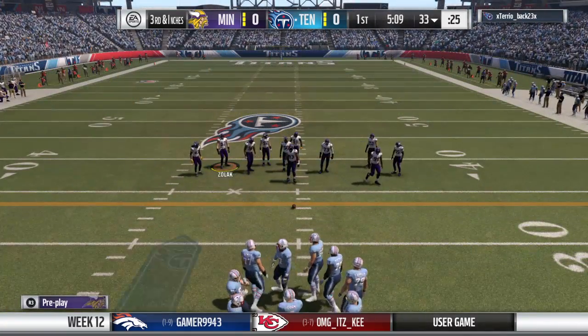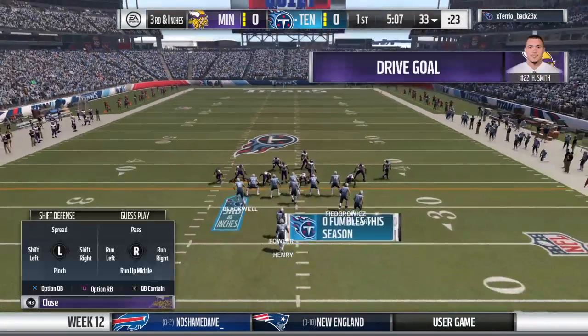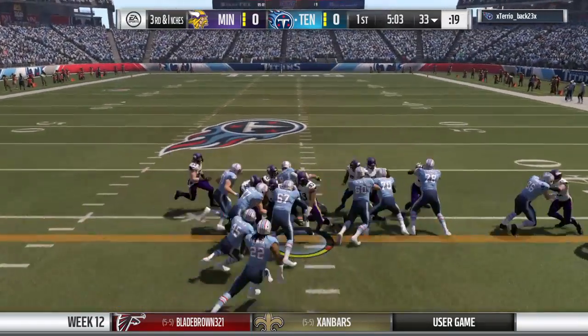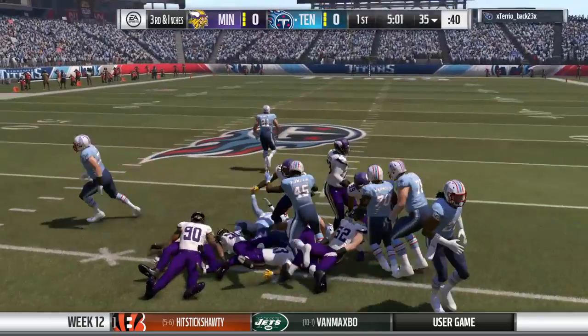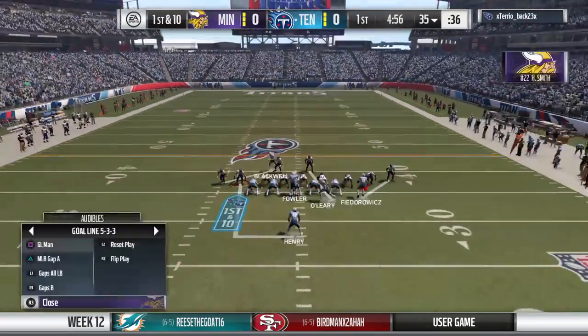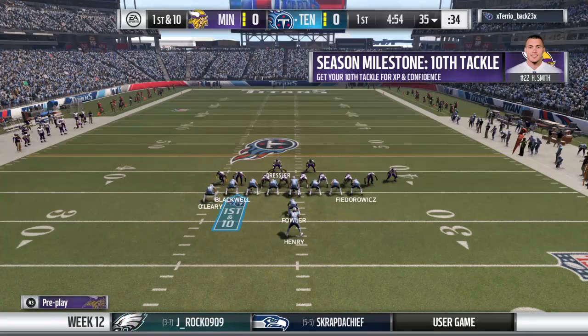An early test for this defense. Here we go on 3rd and inches. All right, now, lucky 56. Lucky 56. Boom, they'll go with a keeper. And he's going to have the first down yardage to the 35. They only get 2 there, but on 3rd and 1, that's all they needed to keep the drive going.